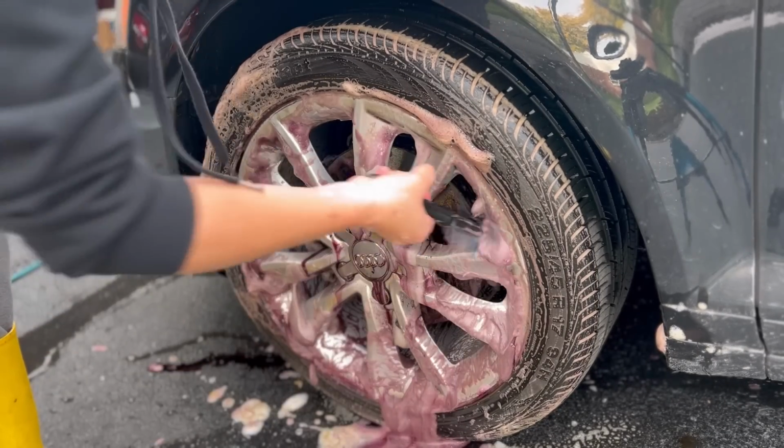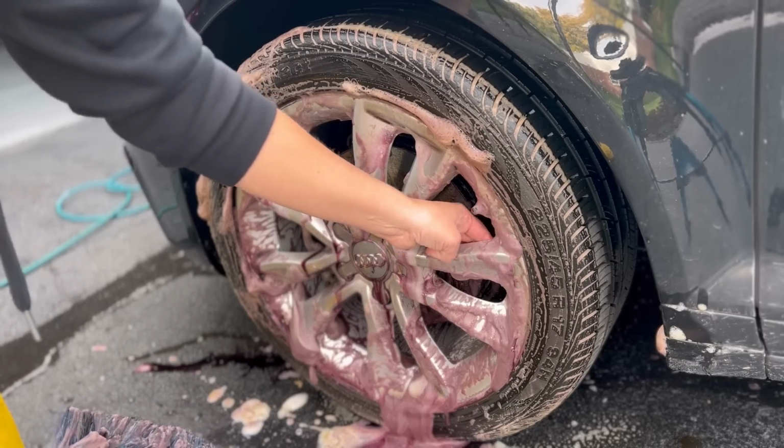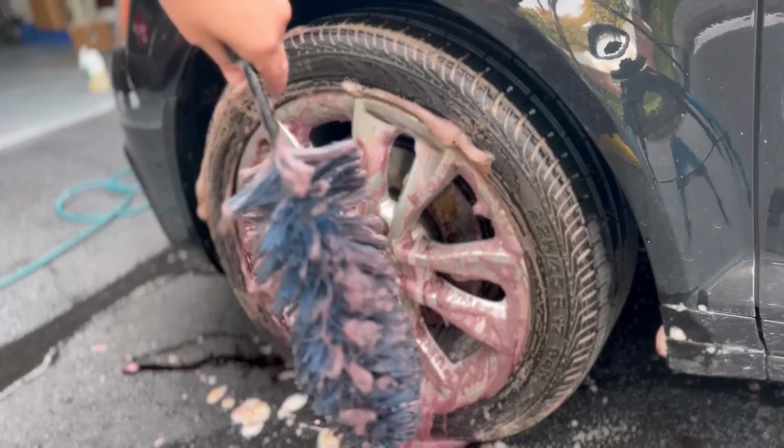You want to go up and down in both directions. That way you can try to get behind these wheelbarrow spikes. You can just see how much dirt. And look at that. That's nasty.